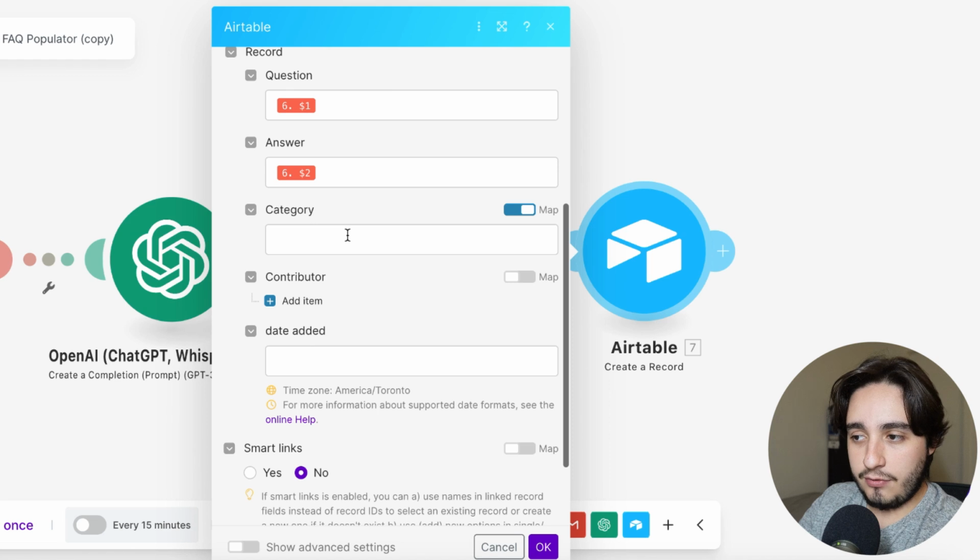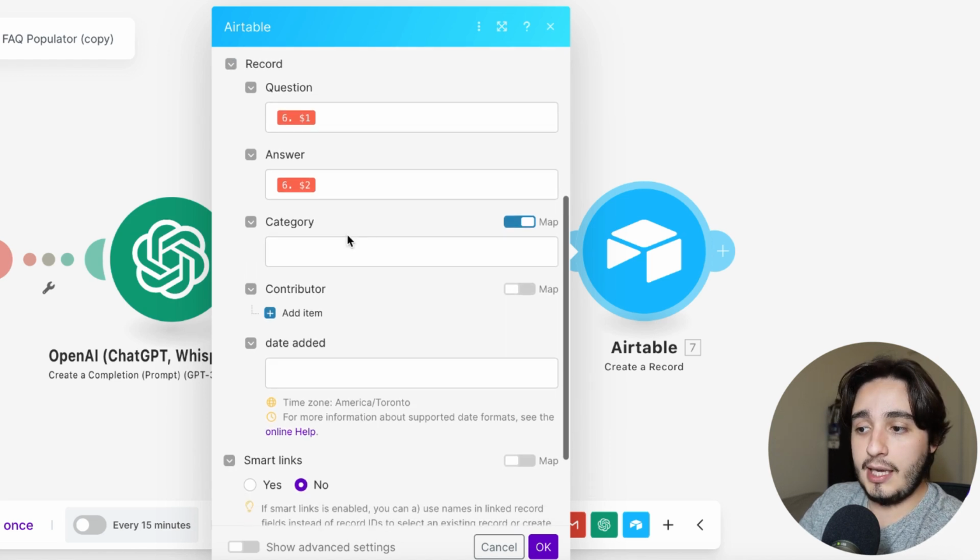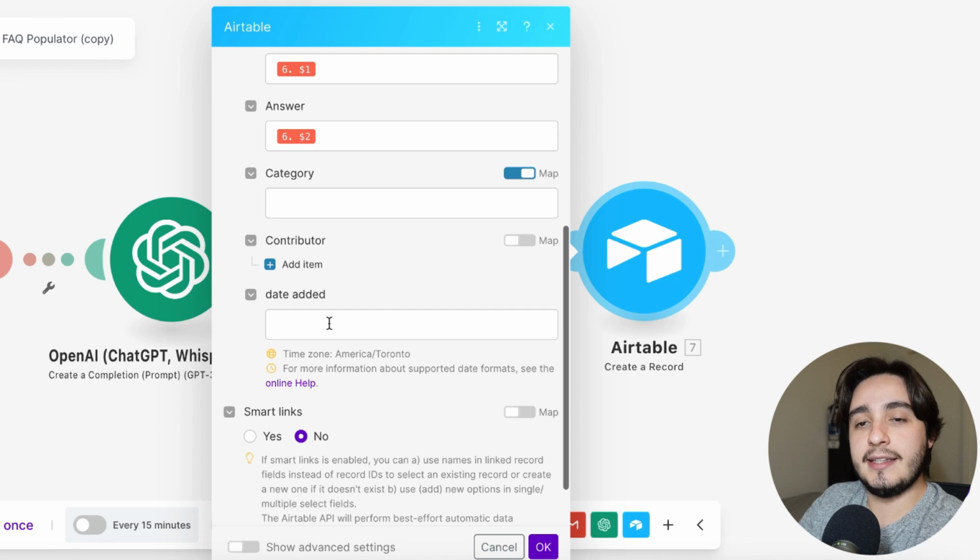Category, we're going to leave it blank for now because we don't necessarily have any outputs that determine the category. And the date added will be automatically selected for us based on the date that we received the email. So as you saw in the demonstration in the beginning of the video, this works flawlessly. It's pretty simple to just add new things to this FAQ populator.